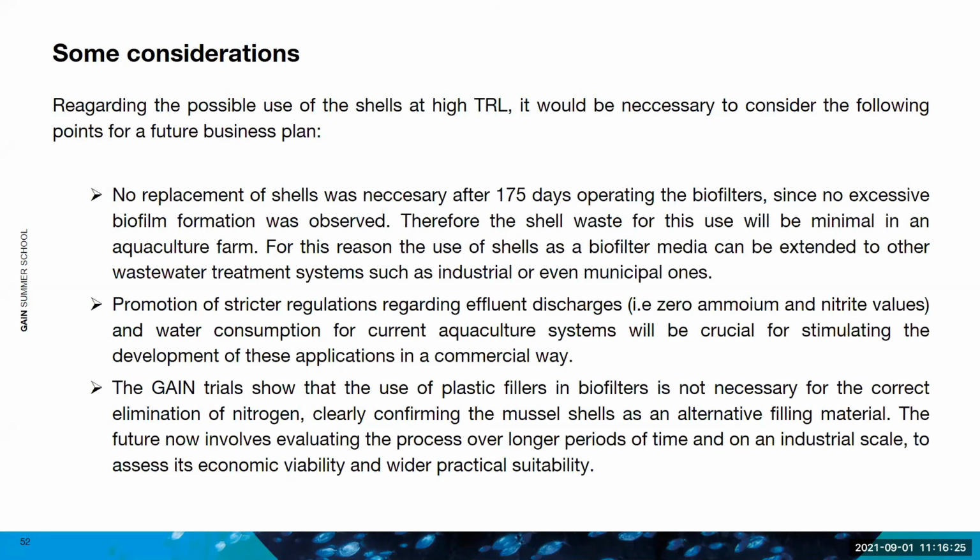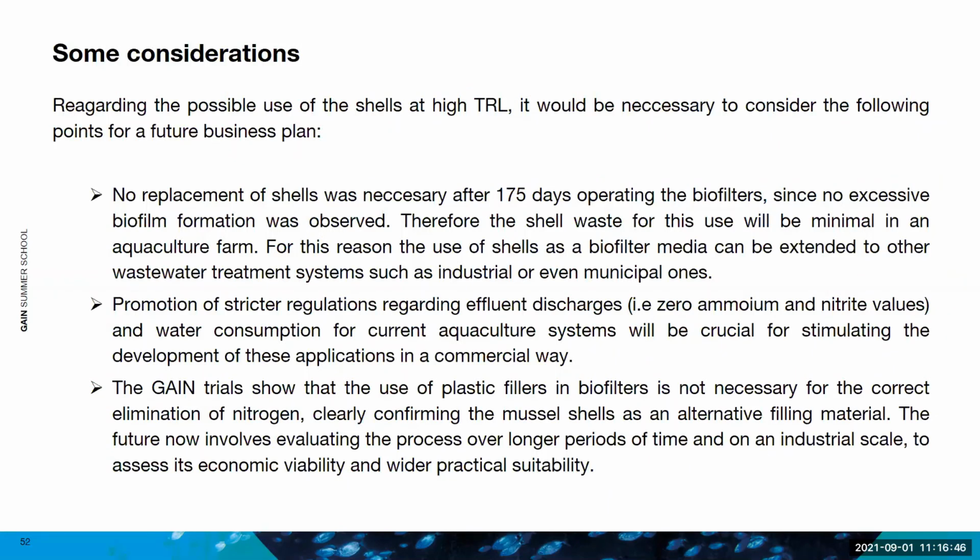Also, if we try to promote strict regulation regarding the discharge of effluents, for instance, zero ammonia or nitrate values, that could be crucial for stimulating the development of this application in a commercial way. And the GAIN trials show that the use of plastic filters in biofilters is not necessary for the correct elimination of nitrogen, confirming that mussel shells are a good alternative for filling material, but we need to evaluate that over longer periods of time at industrial scale, and also with lower ammonia concentration, because we worked with high ammonia concentration to see the clear difference, and we should work with lower amounts.